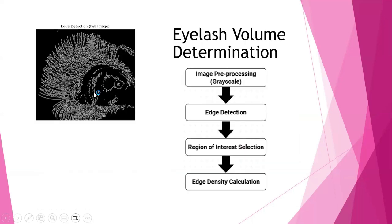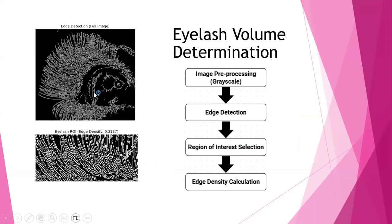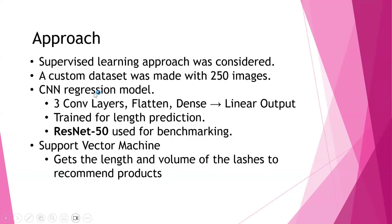Moving on to the next attribute, the volume. This will be an indication of the volume of the lashes. It's not the exact volume of the lashes. The image will undergo image pre-processing and edge detection as before, and a specific ROI, region of interest, will be selected where edge density calculation will be done. Edge density is the ratio of the edge pixels to the total number of pixels in that particular region. It is again an indication of the volume and not exactly the volume.